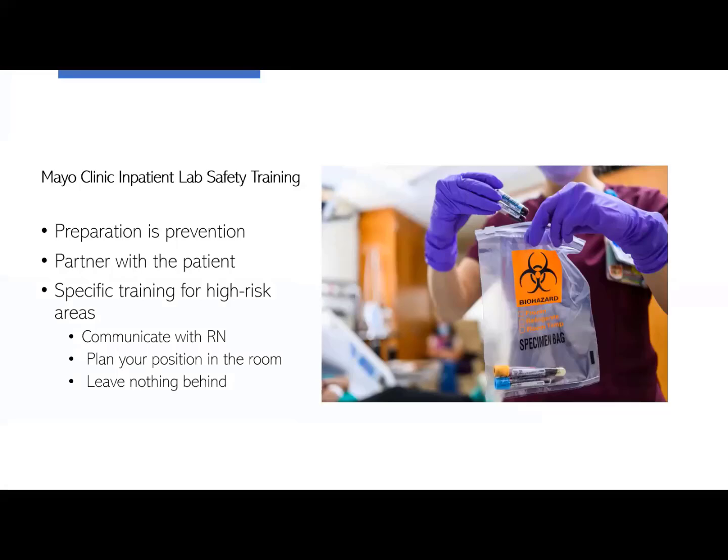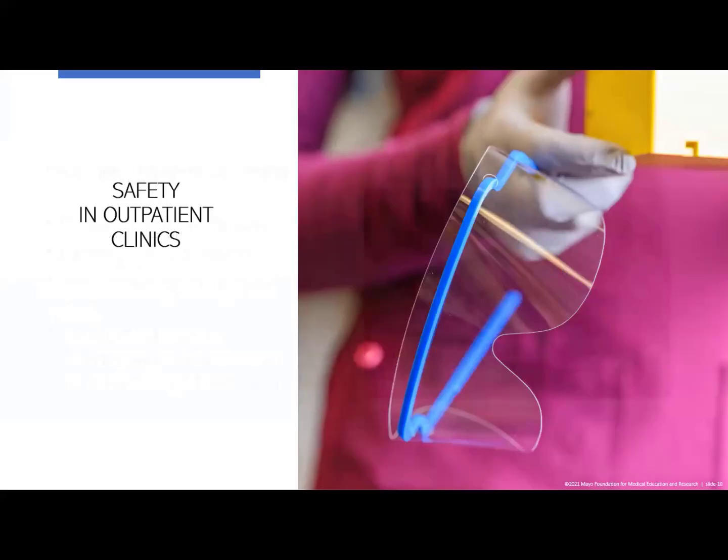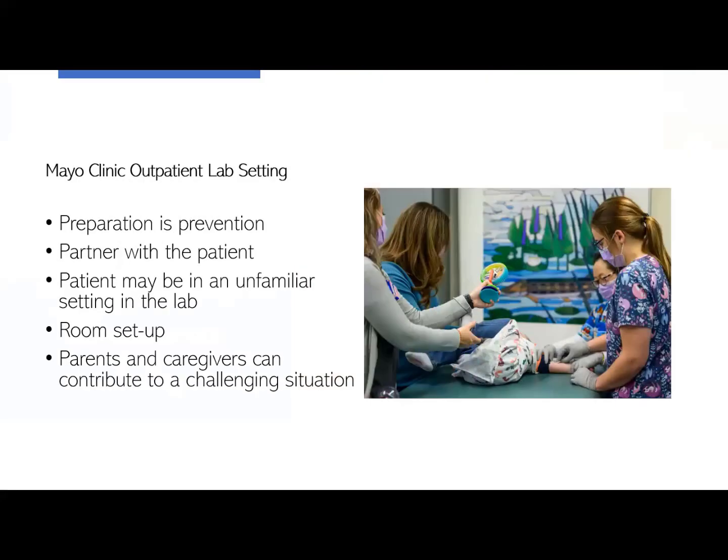So now we're going to move on to outpatient settings, and this is where we'll talk about pediatrics and family medicine, any outpatient setting. One of the challenges of the outpatient setting is sometimes the patient comes in thinking they're coming in just for a routine appointment, and then they unexpectedly find out that they have some life-altering diagnosis, or information was given about their health that causes high emotions, which would cause all of us to have a bad emotion. And so as parents and caregivers, we can contribute to these challenging situations.